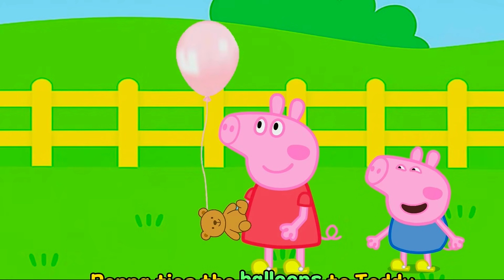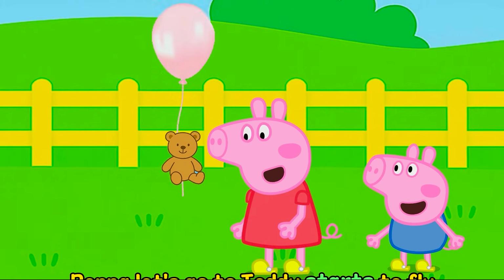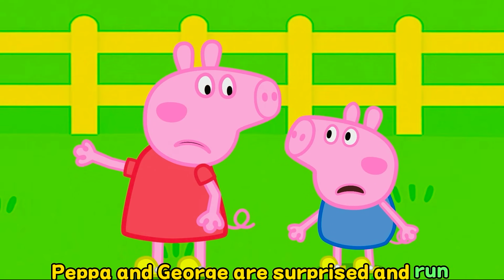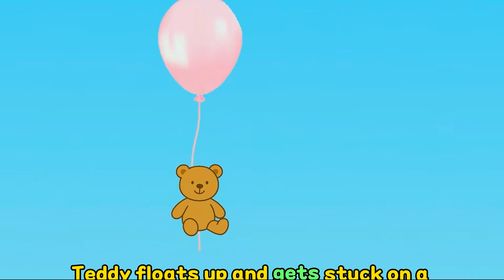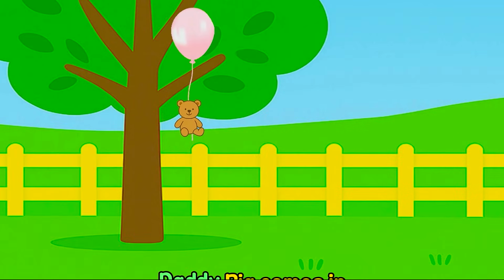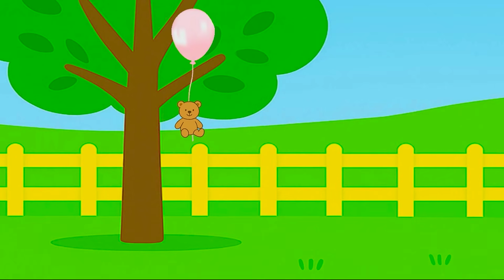Peppa ties the balloons to Teddy. Peppa lets go of Teddy, and he starts to fly. Peppa and George are surprised and run after Teddy. Teddy floats up and gets stuck on a tree branch. Daddy Pig comes in, stands on a chair, and brings Teddy down.